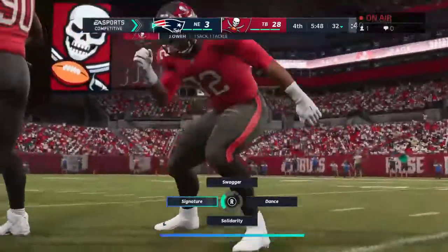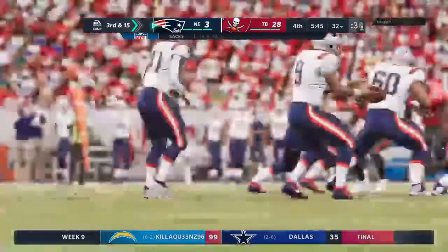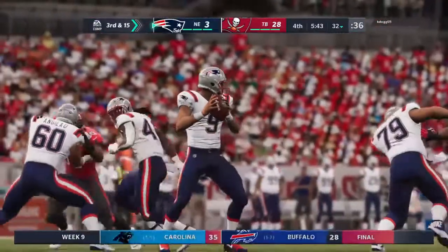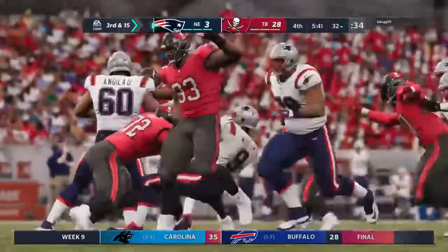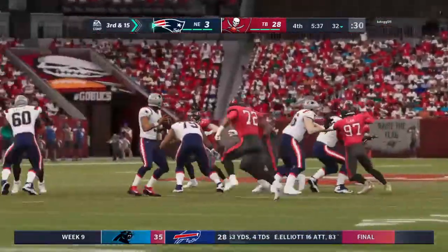Can't get away, and he's taken down. Boy, he came in off the edge so quickly there. Look out, because that's exactly what was being shouted by the offensive lineman to his quarterback, because he had no chance to block him.